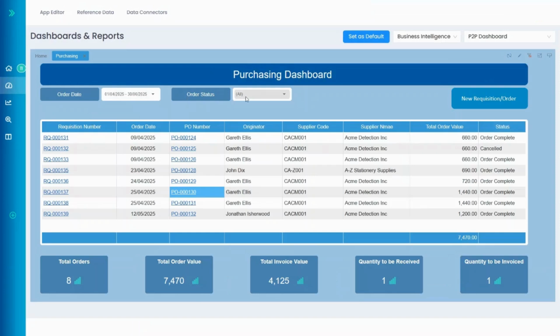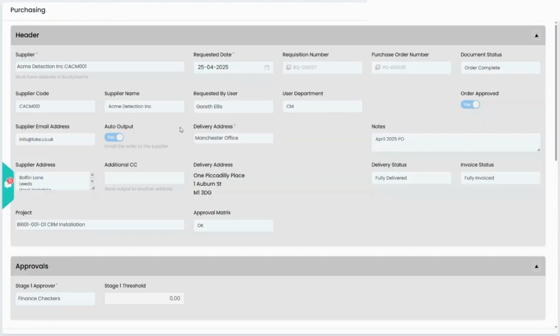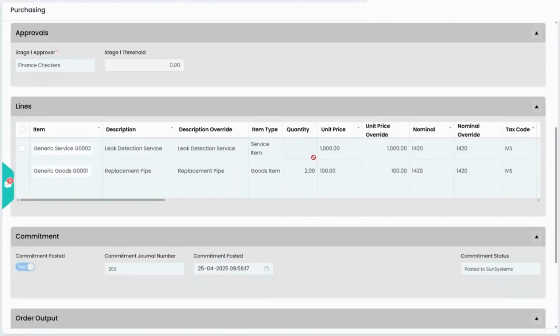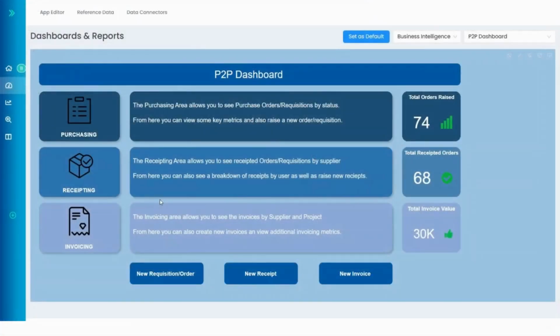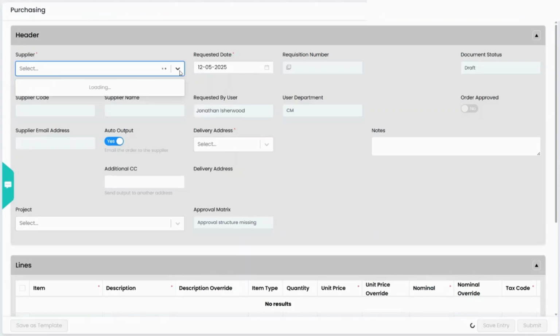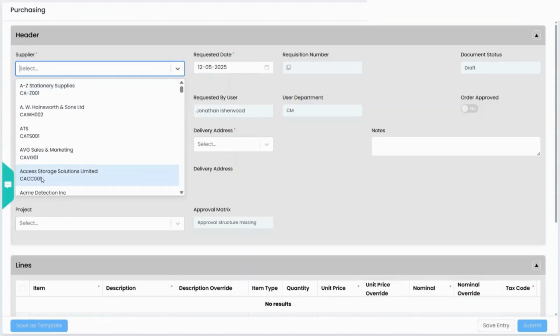The P2P dashboard is your starting point for inquiries. Click through to view the detail of each purchase order. The P2P dashboard is also your starting point for the creation of purchase requests, receipts, and supplier invoices. Click on the appropriate button to raise a new order. The solution is intuitive. It guides you through the process of order creation. It ensures accurate coding of transactions and ensures that all purchases are approved in accordance with procedures laid down by your organization.